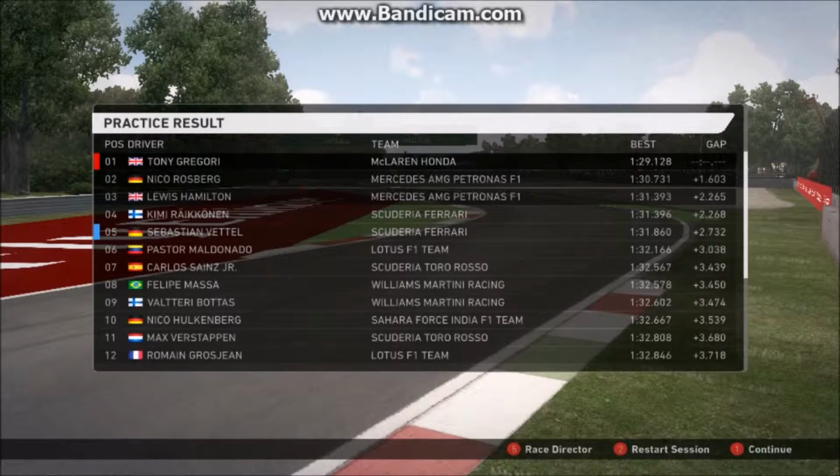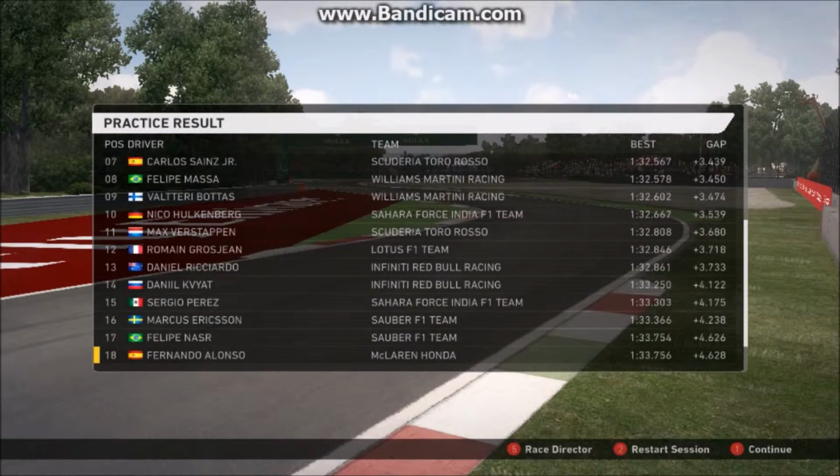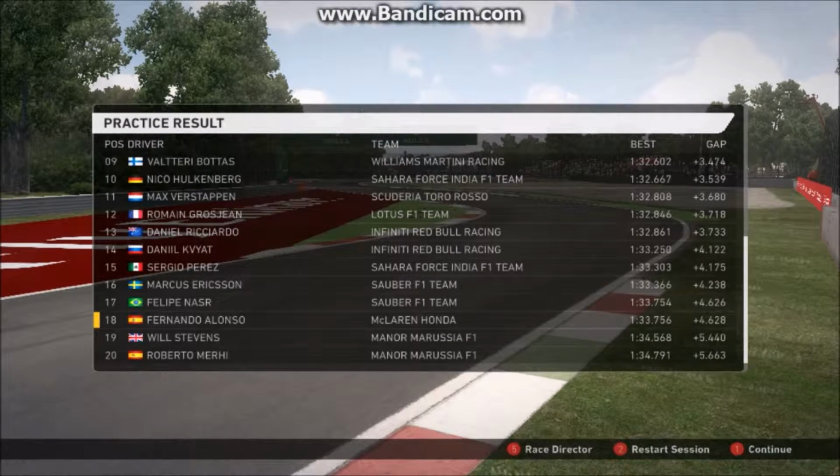So there we are. Our rival Sebastian Vettel in 5th place, so Ferrari 4th and 5th, then the two Mercedes, then I'm in 1st, so a pretty decent practice result today. And our teammate down there in 18th, only just beating the Manor cars. So that's been a pretty good practice session for us. But anyways, let's cut onto the race.